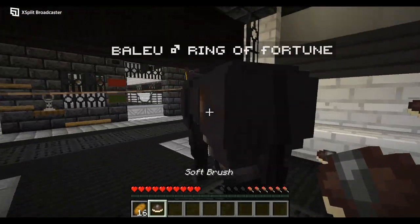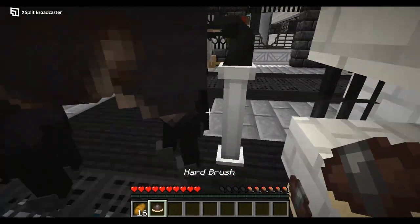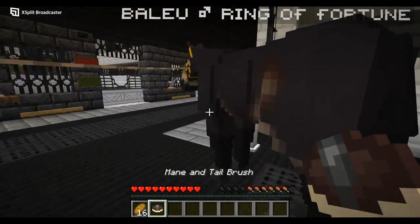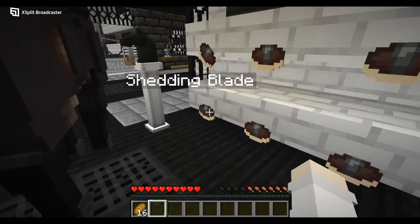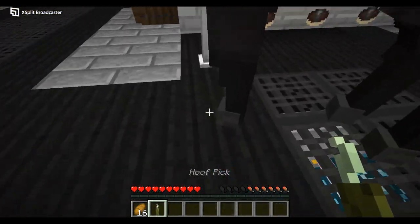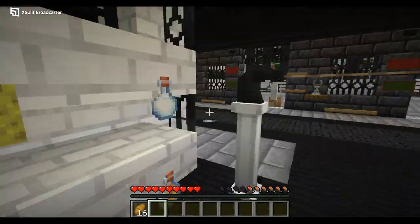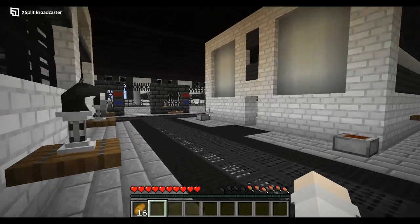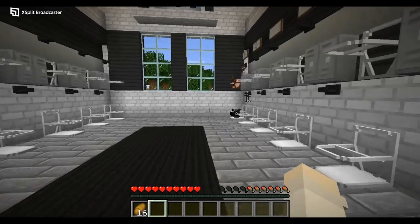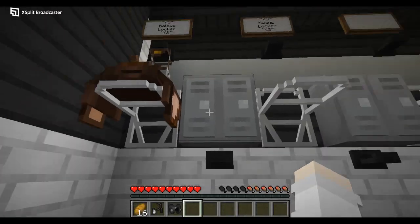Okay. Soft brush. Should I get a soft brush? Alright, I'm gonna do her legs first. Then we get a hard brush, then a mane and tail brush. And then I'm gonna put on her saddle pad. And then let me pick your hooves. Saddle and then girth. There we go. Let's put on your bridle. Let's go ahead and get his bridle and his other things, but I will be riding bareback magically.